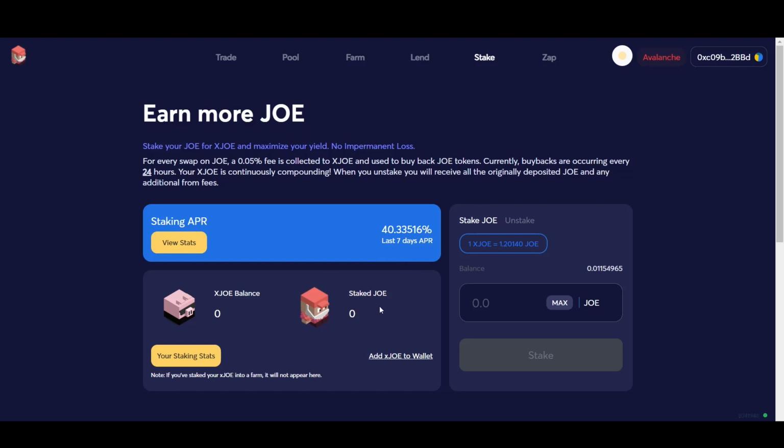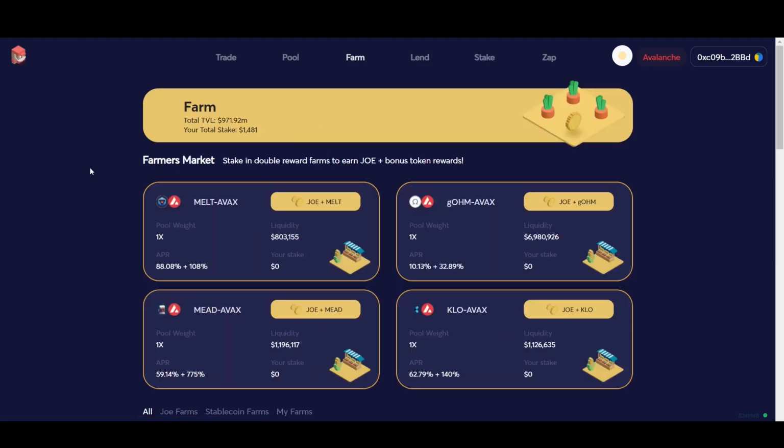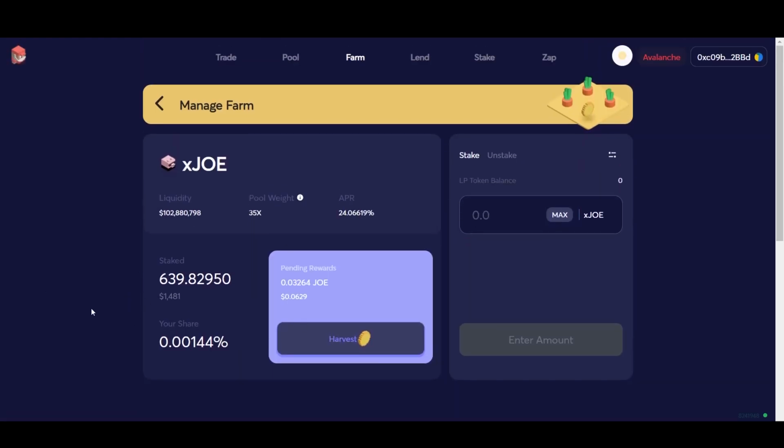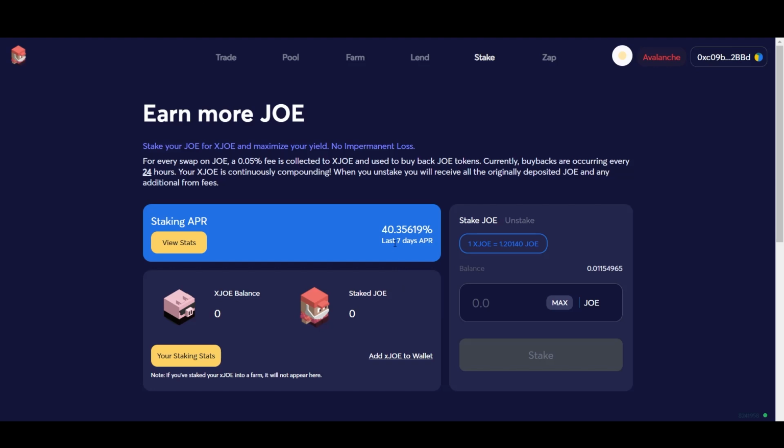And so when you stake Joe, you get xJoe, but then I took my xJoe and put it in a farm pool that pays me Joe. So I'm here now, and this is like an infinity loop. I have my xJoe here, and then I harvest Joe, which I add back to my staking position, which I put here. So it's a never-ending loop. This is paying me about a 24% APR, and the staking is paying me a 40% APR. That's about a 64% APR there on the investment.